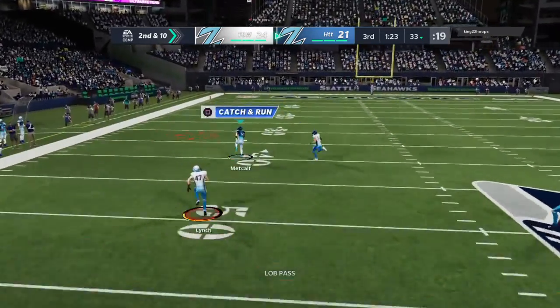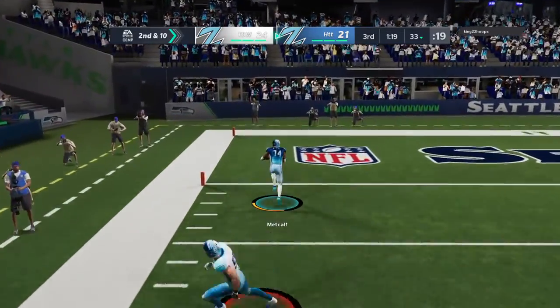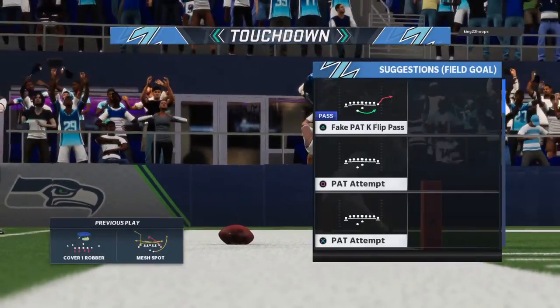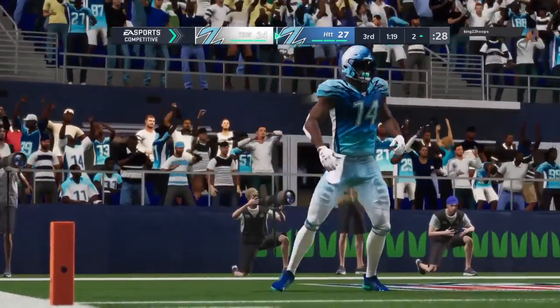Going for Metcalf on the deep ball. And this will be caught at the 30. And he will take it in for the touchdown. DK Metcalf, his second touchdown of the night, as his guys are able to regain the lead.